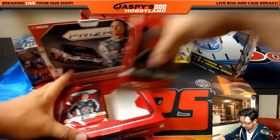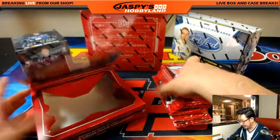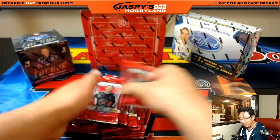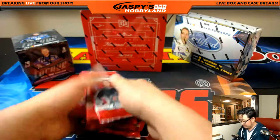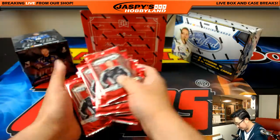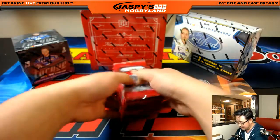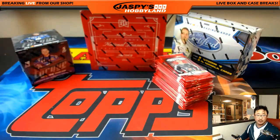All right, so I'm just going to take these packs. I'll shuffle them a little bit. I'll create a little random order here. You know, I don't know if the autos are in the same spot or whatever the case may be, but whatever. That gives it an element of randomness. All right, so Cole, you're going first.